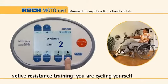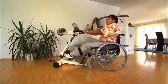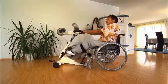Depending on the individual condition, the resistance level can be finely adjusted. There are 20 levels, ranging from very easy to difficult. Training at a lower resistance for a longer period of time is recommended to avoid overstraining.